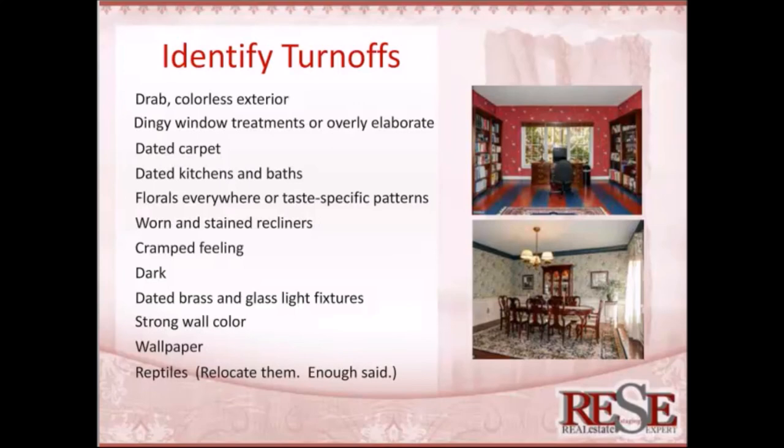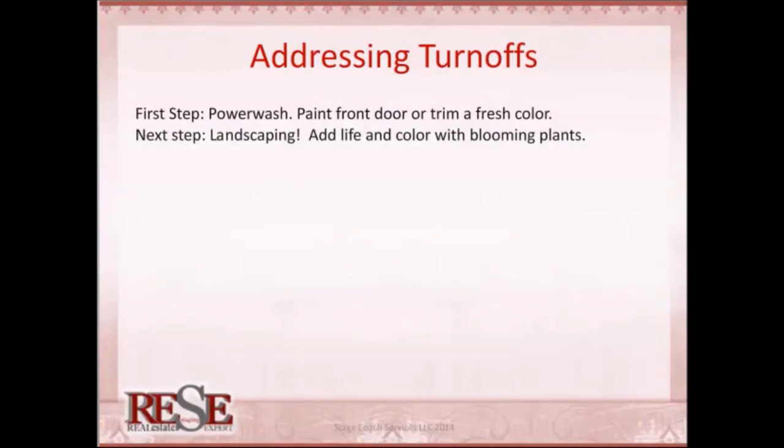And reptiles can be a turnoff. I'll share the example of a house I was in last year. I walked in, and the dining room had been converted to a giant iguana cage, floor to ceiling. Big turnoff, creepy feeling. And even the small cage with a snake sitting on a desk in a spare bedroom can be a turnoff. So rather than talk about anything on that later, we'll just say relocate them. They should take a vacation somewhere else while the house is being listed.